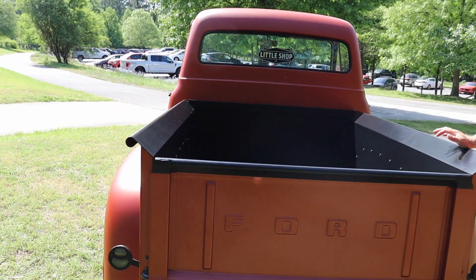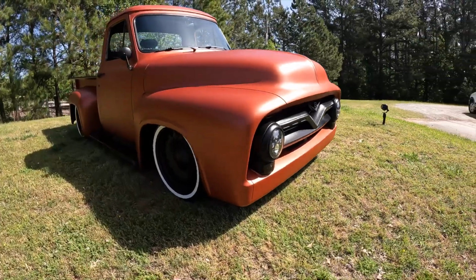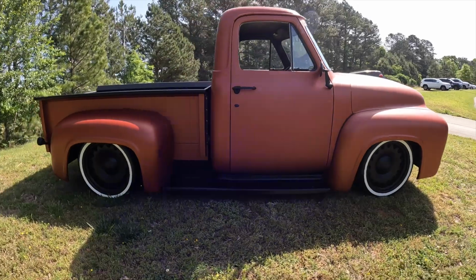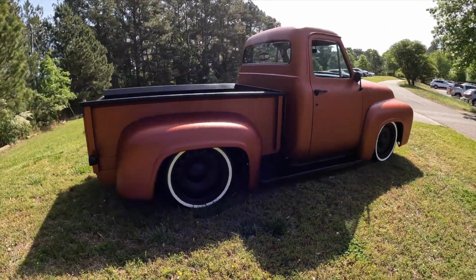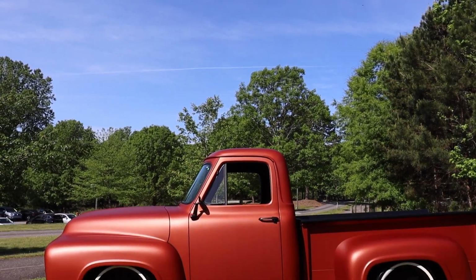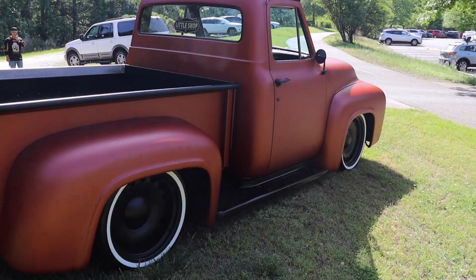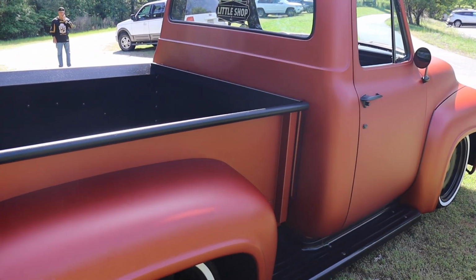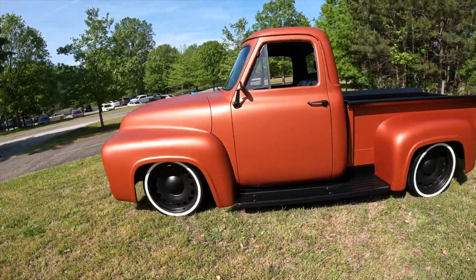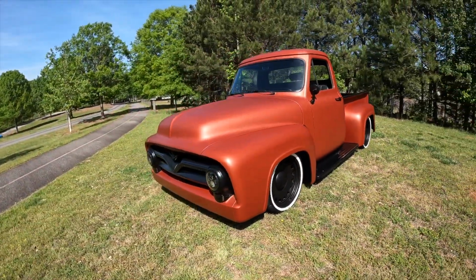Now, did they lower this when they had it done? Well, I wanted to make it look like it was on air ride. It's not on air ride, but the stance they gave it makes it look like it is, but it's just lowered. Yeah, because it has such a great stance. The attention to detail. And actually, here is where they put the roll pan. I wanted a roll pan that goes under the tuck there, so it gives it a sharper, cleaner look. Flushed in and tucked in there. Absolutely.